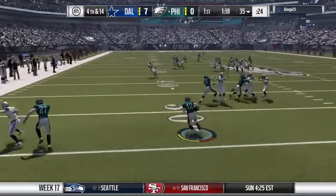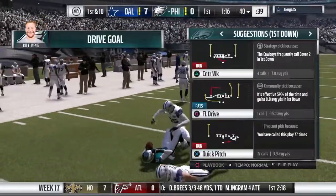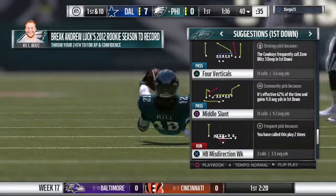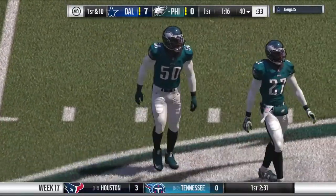This is taken at the 18. A great return there of 22 yards. And the Eagles take possession. And Philadelphia ready to get going on offense again. And 3 and out on the last drive. No points on the scoreboard.